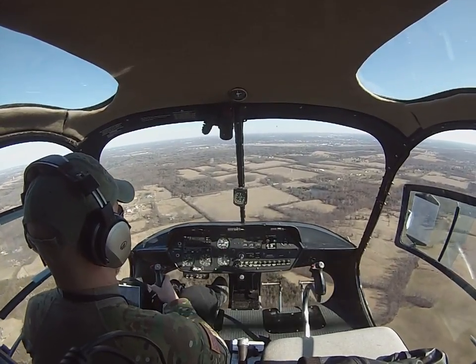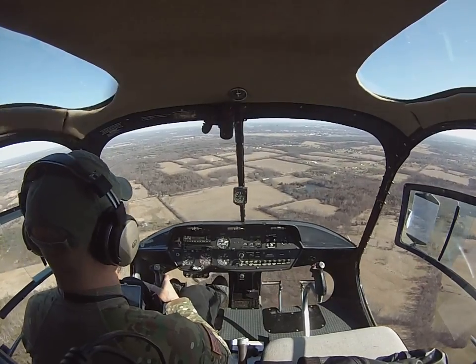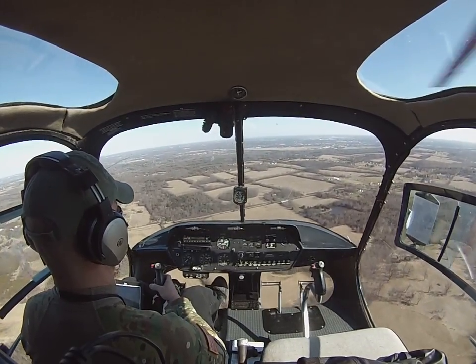Middletown traffic, helicopter 20 Hotel, 1 mile to the northwest, will be flying over midfield, transitioning southeast, Middletown traffic.